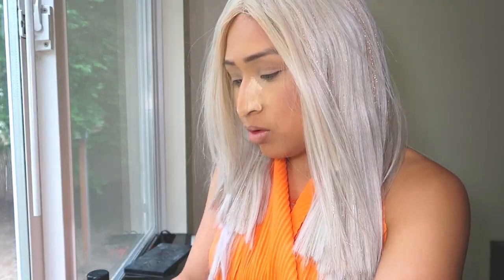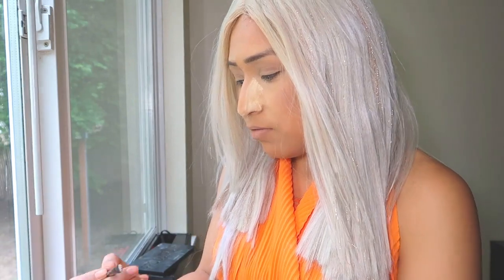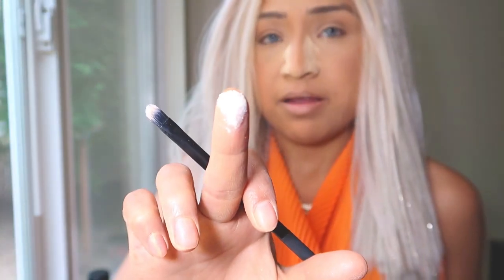We're going to work on our eyes. And for our eyes, really, you don't have to go all out. Go extra, blah blah blah. We are going to avoid that because, again, we're trying to accomplish a soft look, but not so soft that we're looking basic. I'm using the Stunning Vibes Morphe palette, so I'm going to be using this type of color.